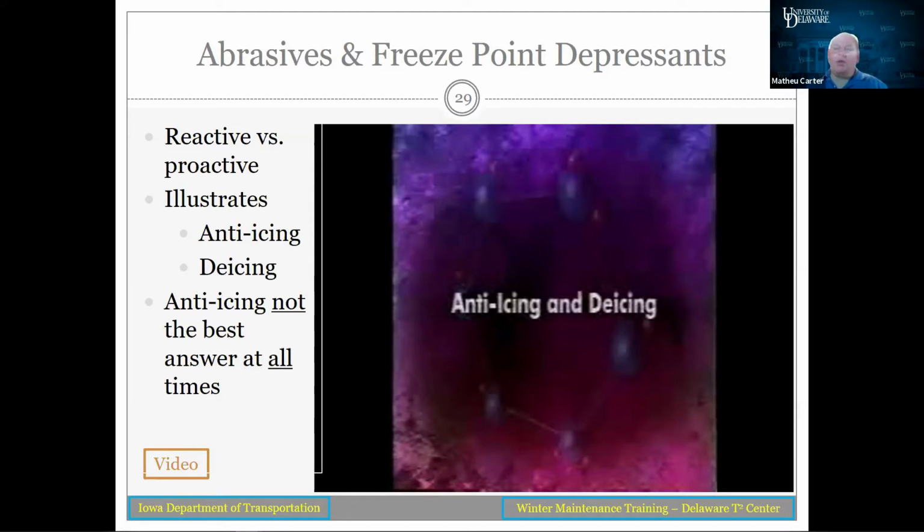However, what we want to think about is when we would use anti-icing. And again, if it's in our arsenal, we're not going to use it with every storm. We may very well use it with most of them. But when we get to some scenarios later on, it'll illustrate a little bit better. But imagine a storm that we expect is going to start out with freezing rain.